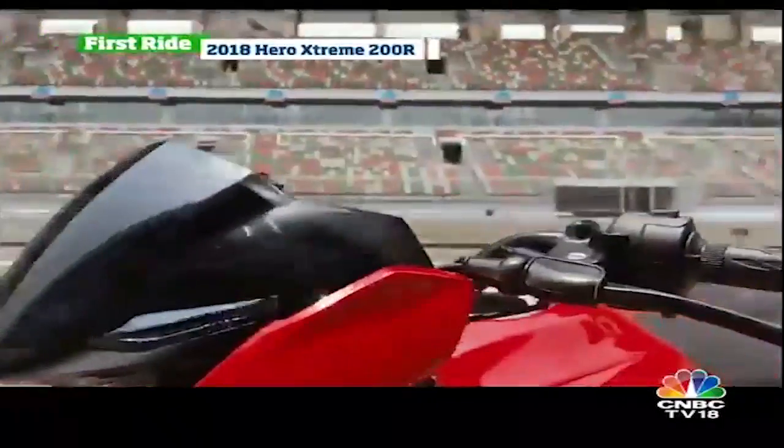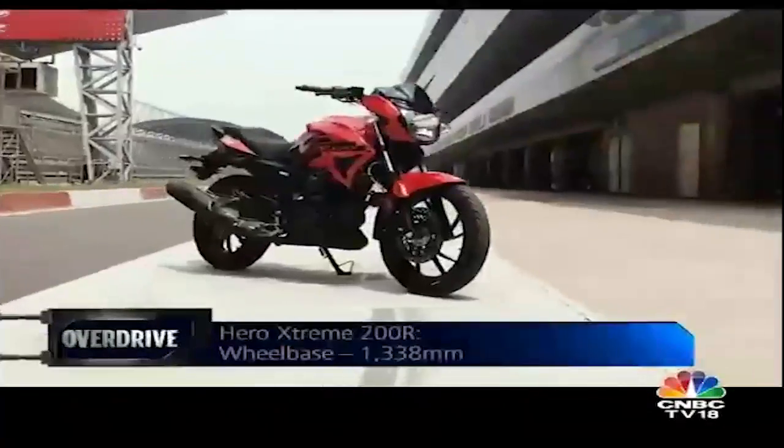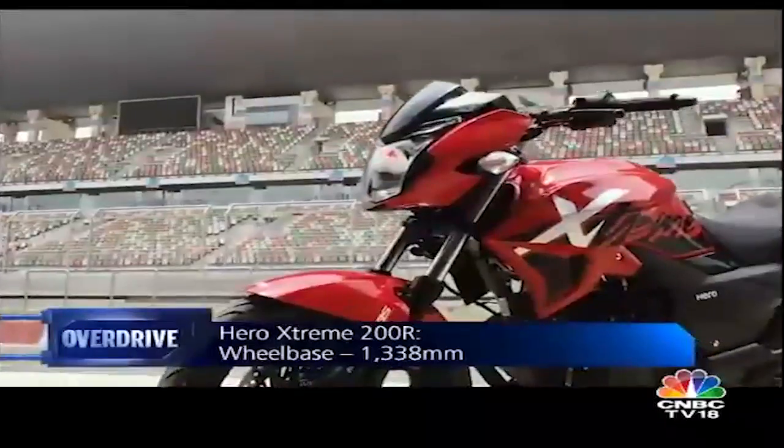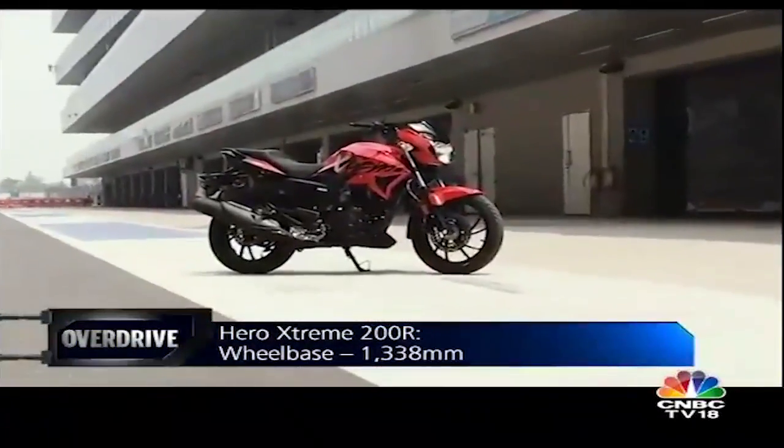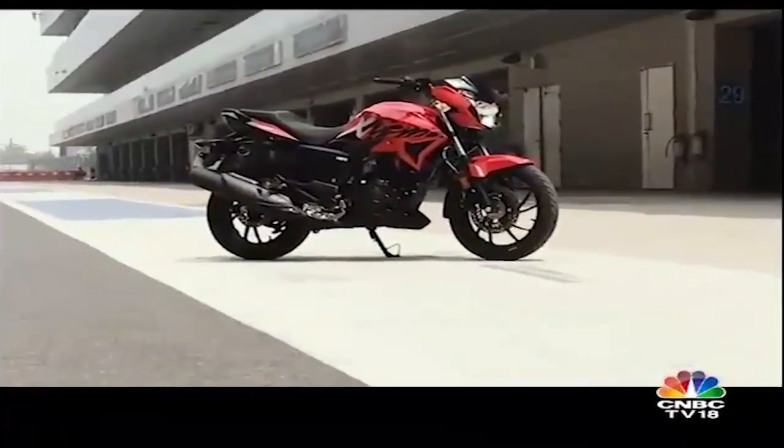The Xtreme's frame is all new, and what Hero has done is it's taken the motorcycle and created what they call the most agile motorcycle they've ever made. I'm going to say that that's not important because this is one of the most stable motorcycles they've ever made, because it's a really, really nice bike to ride.